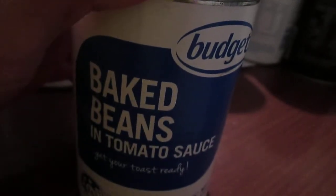And then baked beans and tomato sauce, Budget. It's a New Zealand brand, and it's made in Italy. I know that New Zealand and Australia produce beans and tomatoes. Imported from Italy. That's a long way to travel, and it's still cheaper to import from Italy, seriously, than getting locally produced New Zealand and Australian food. That's unbelievable. I mean, it's surprising.